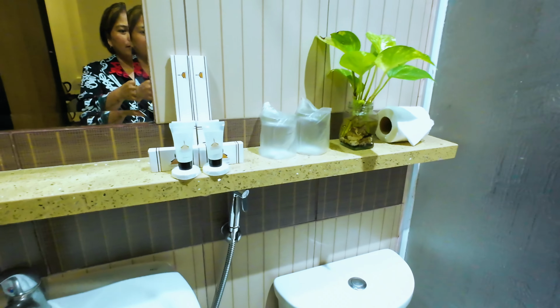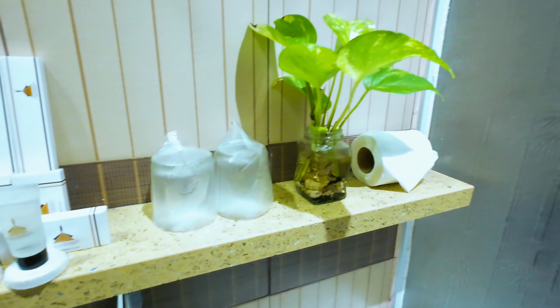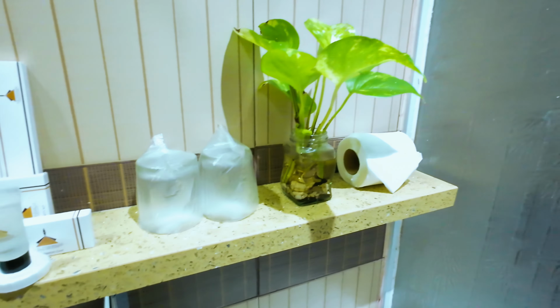And look at this. Wow, they have this cabinet. So two cabinets, one here and one there. And look at their bathroom. Very clean. And there's a hair dryer. Two towels in there. And that's the shower right there.